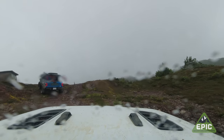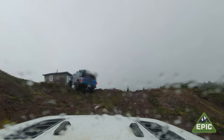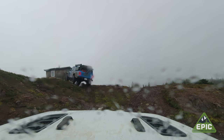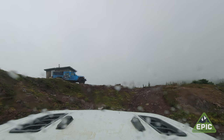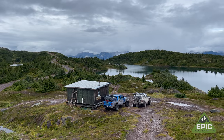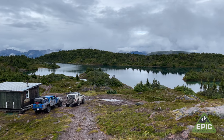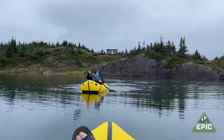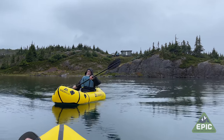Further up ahead, we discover a very nice cabin. Just hold out a sec, I'm just gonna back up right next to it. Prepare to be boarded.